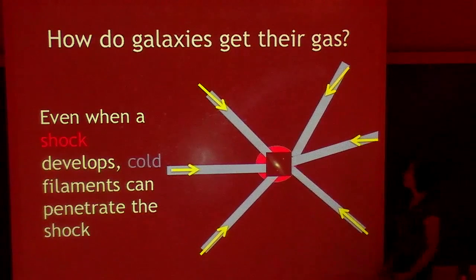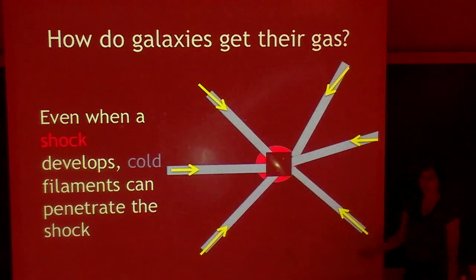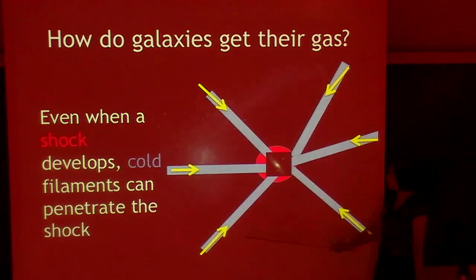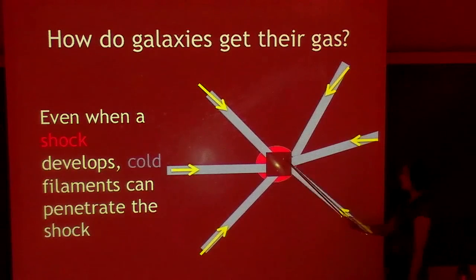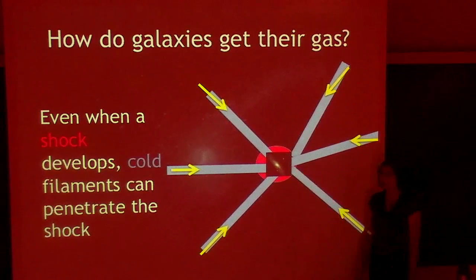And so if a galaxy is massive and has a shock, for at least a little while after the shock develops, the filamentary structure of the gas inflows can penetrate the shock and still feed cold gas to the center of the galaxy. And so this is another way to bring cold gas in. Is this what you're talking about?